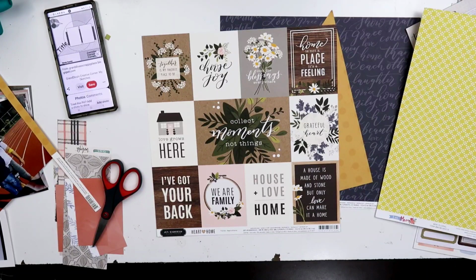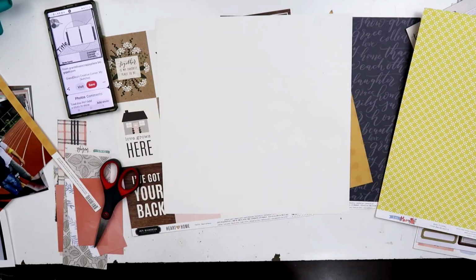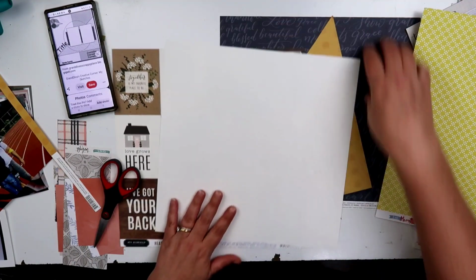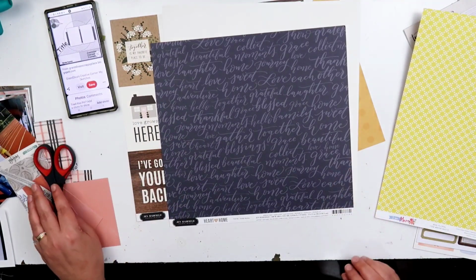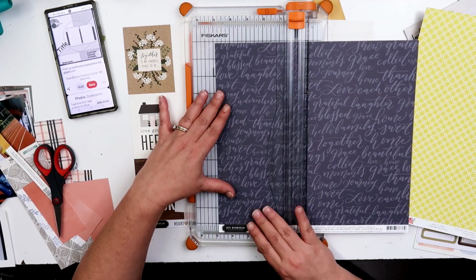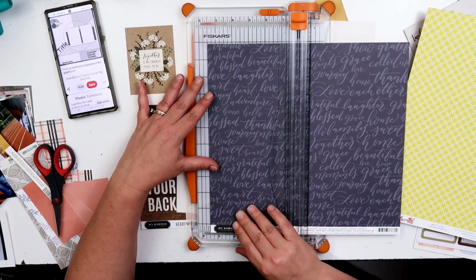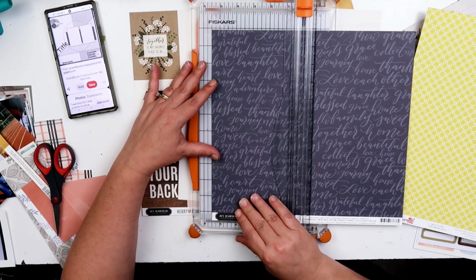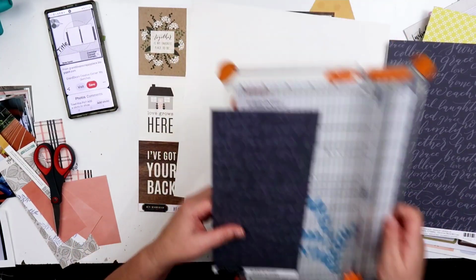Let me see, perhaps we can just use some of this French vanilla cardstock instead. Look at that. Okay, let me see this. I'm gonna go ahead and cut off about, I don't know, this much maybe. Should we do it a whole 6? It doesn't look like it's actually a whole 6 to me, but it might be. Perhaps it's a 5.5 or a 5. I'm gonna go to 5. We're going 5. Go ahead and cut that down like that.